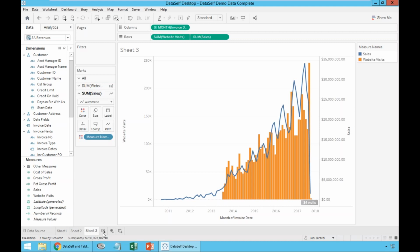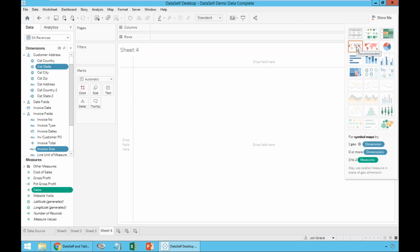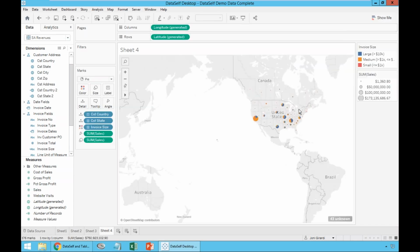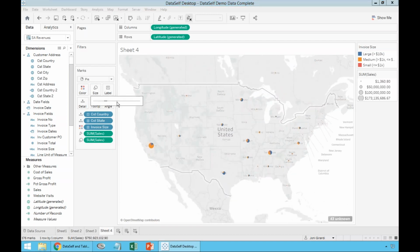The last part of the dashboard was a geography analysis. He wants to see by state, so customer state could be shipped to anything that has a state, you can plot it. He wants to see invoice sizes and sales, so he picked those three fields, and he said, show me this on a map. There it is on a map. Let's make it a little bigger. Let's make the bubbles a little bigger.